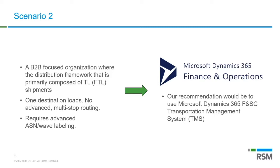With that, I also require being able to communicate an advanced ship notice, or ASN, and be able to do wave labeling where I am still labeling each one of those boxes or pallets that are going onto that truck. For this scenario, our recommendation is that the transportation management system within Dynamics 365 Finance and Supply Chain should suit your needs. There can be some manual setup here in terms of how complex we need to make our routings and all of that. But we should be able to build all of our loads and ship them out appropriately in a full truckload scenario.